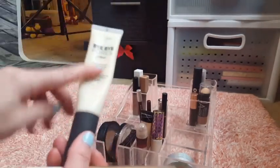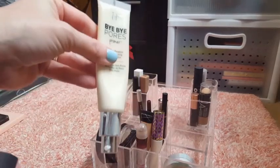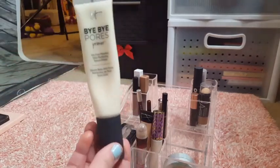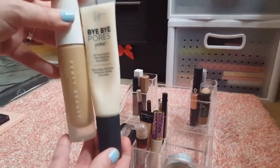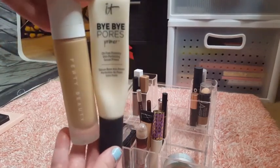When I first applied the primer, I'll show you the primer. It does come with a pump, which is kind of fancy, if you ask me. I really do like the packaging of this one. But when I first put this primer on my skin, and then I added the foundation, it was a horrible combination. My pores looked like 10 times larger than it usually does.